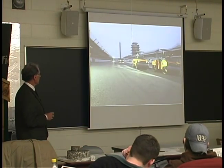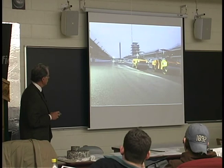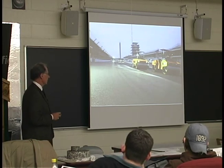Again, they must have had some kind of a time element here because they're paving at night. And they use special rollers. These rollers were from Germany, and the paver was from Germany. I don't know.